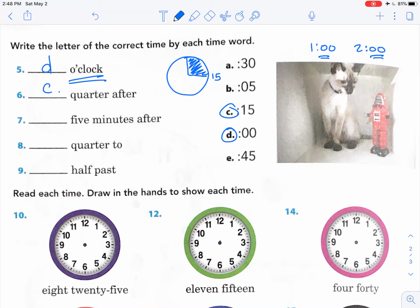5 minutes after. I'm just going to borrow one of these clocks and show you. So I'm just going to do the minute hand. 5 minutes after would be what? I don't even have to show you because it's 05. 5 minutes after, 05 would be B.